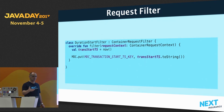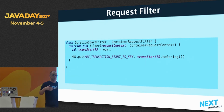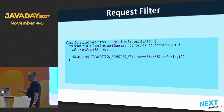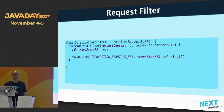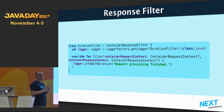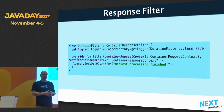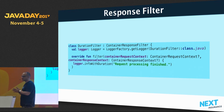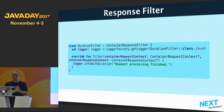First of all, we have a request filter, which, whenever we get a new request to our server, stores on the MDC the start time of the current transaction that we want to handle. And we add another filter for the response, so that whenever the call has ended, we just record it by using the info with duration. Okay?